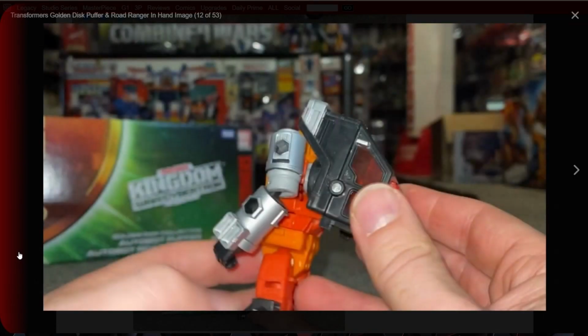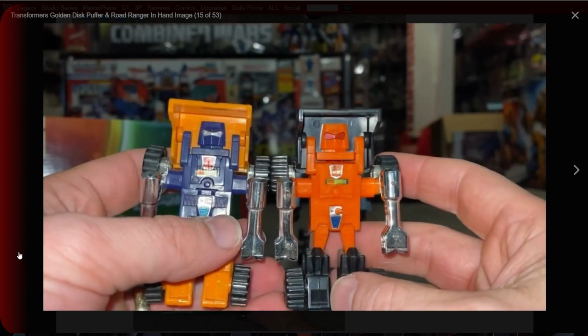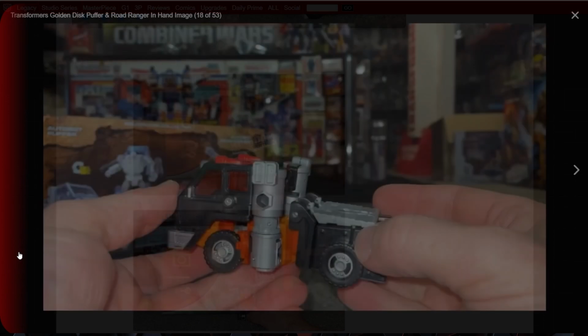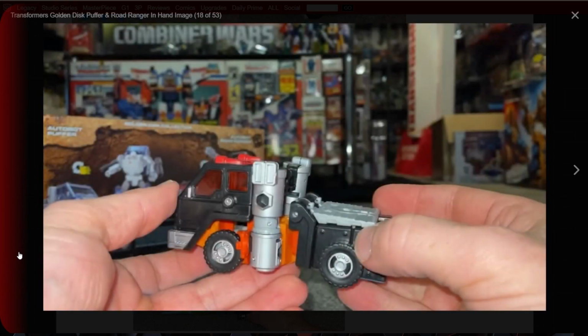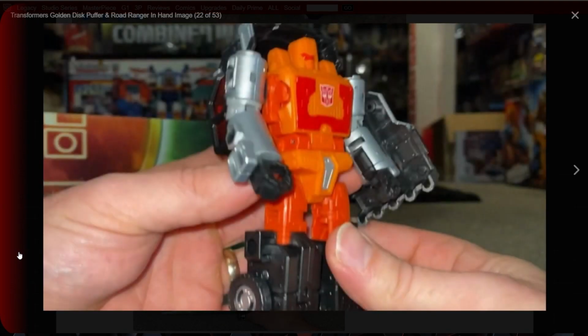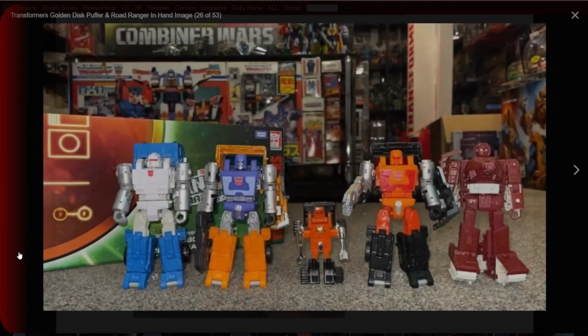I actually really like the orange, black, and silver of Road Ranger. I like that a lot. And then we'll get to Puffer here in just a second. Anybody out there have this figure or this set? If they do, can you tell me if the weird issue with Huffer's chest being too far out is fixed, and if the wheels actually line up correctly, so it doesn't look like the truck's rear springs are shot?